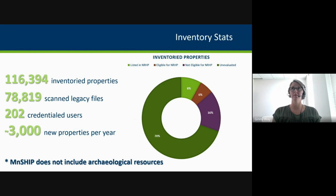As part of this MNship application, we also scanned 78,000 legal files. So all of the paperwork that you used to see in our office is now available through this application. At this point, we have roughly 200 credentialed users. That is not the level of activity that is necessary for most people. Most people can use this application via the public map, which is what I'll demonstrate today. Credentialed users are those people that need to upload new inventory forms per federal regulation.